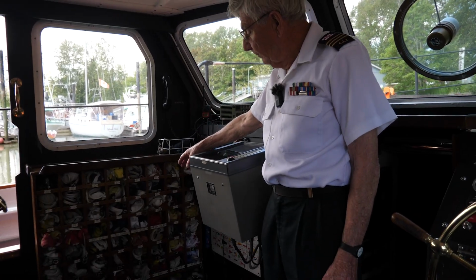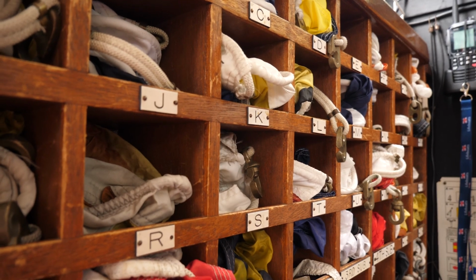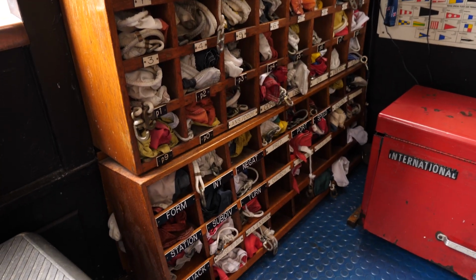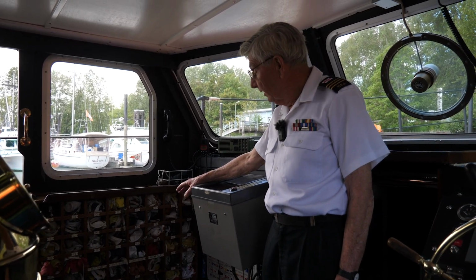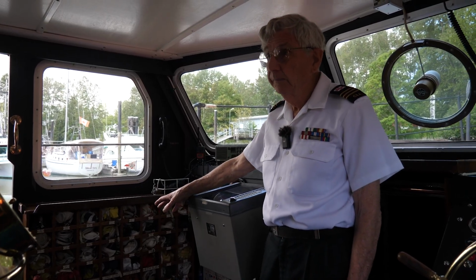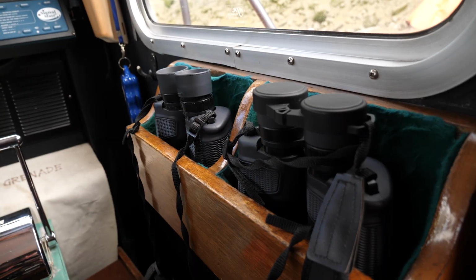Over here we have our flag locker. We have a full NATO set of flags. If we are exercising or operating with the Navy or Coast Guards, we can signal by flag as well. Obviously we have binoculars all over the place.